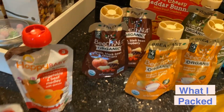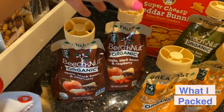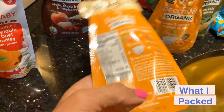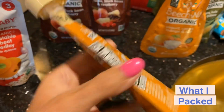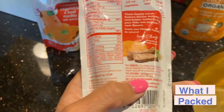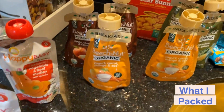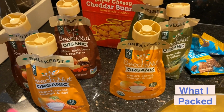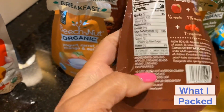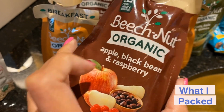is organic. Now I love this brand, Beech-Nut. I love the pouches. Every time I buy baby food, I make sure, you guys, read all the ingredients, because sometimes they add unnecessary stuff like wheat, and I just don't like that. So I try to buy the baby food as clean as possible, with the fewest ingredients possible. And that's why I like this Beech-Nut so much, because this one is apple, black bean, and raspberry.